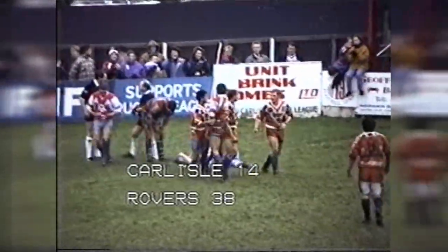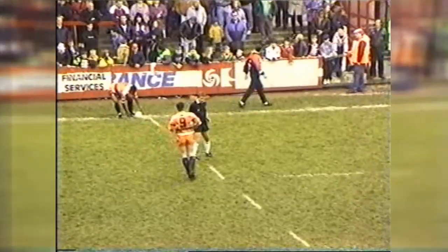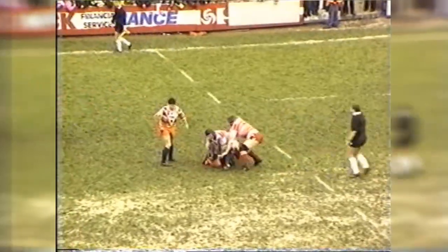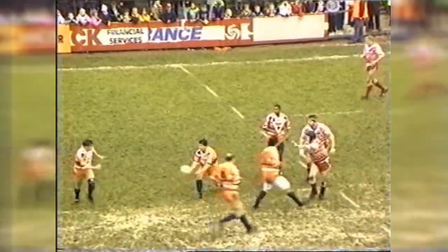Featherstone Rovers keeping the ball alive. Right to left. No reaching on this side. The comeback twice this way. David Young making the tackle.